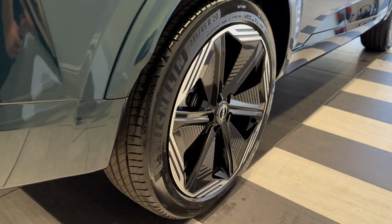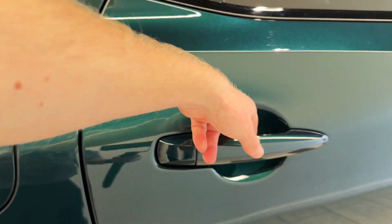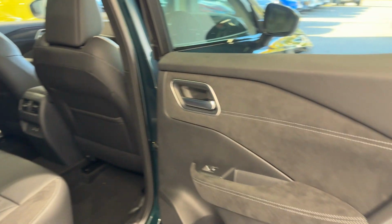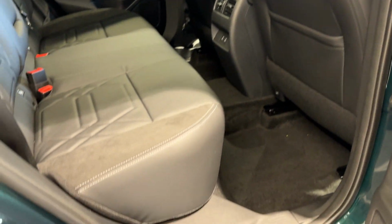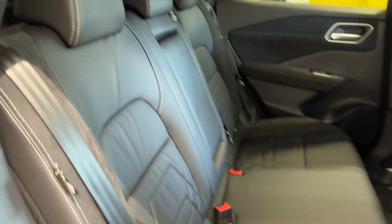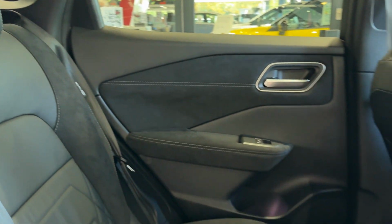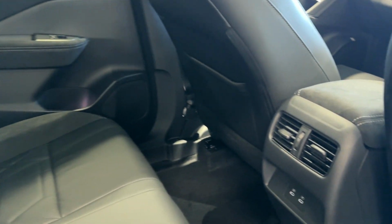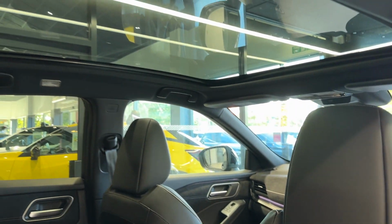Coming down to the driver's side rear wheel. Let's take a look inside the rear. Inside we have half leather, half suede interior with white stitching. Rear ventilation and two USB charging ports, as well as a glass roof.